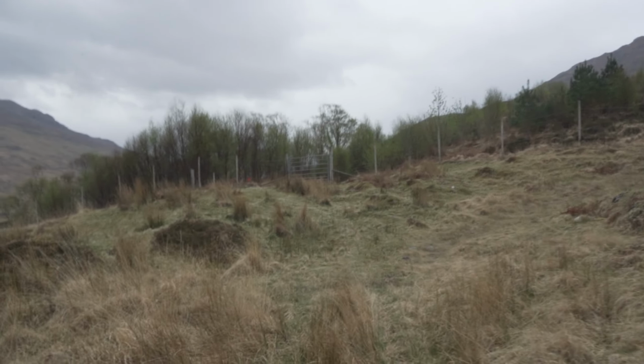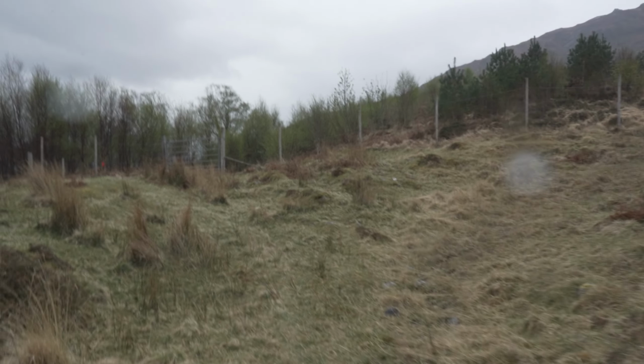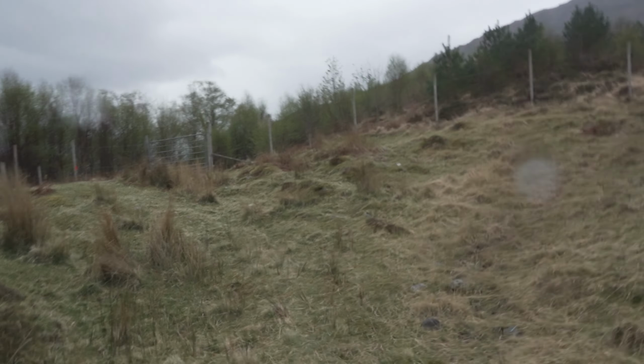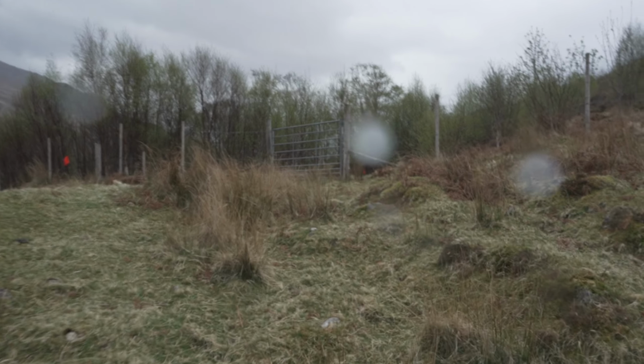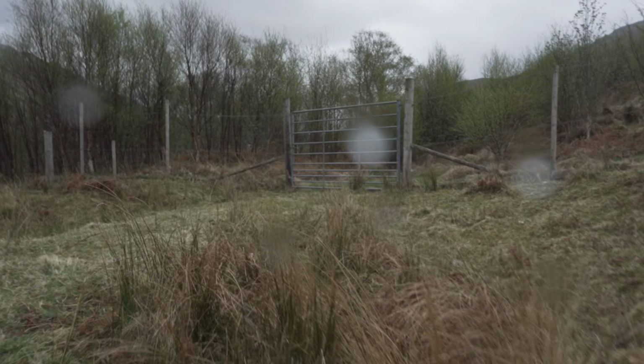This is my turnaround point. Nick is currently cycling over the top through the valley there on the e-bike. So 3k in and I'm going to turn around. He's going to get everything to the east of the deer fence. Last one.